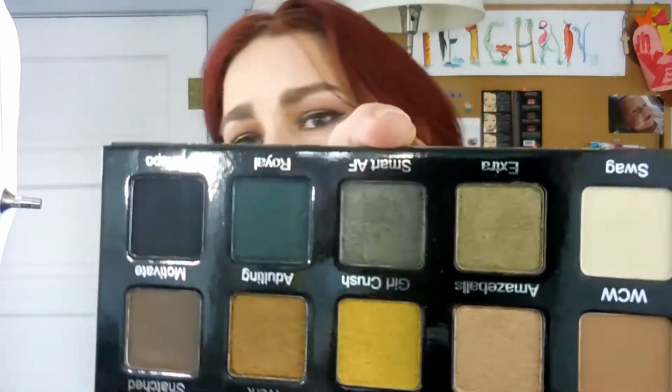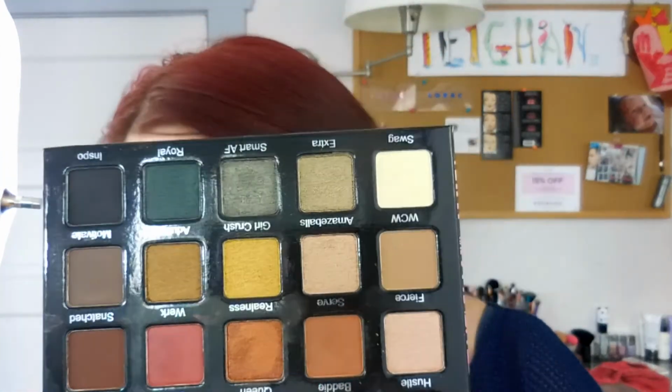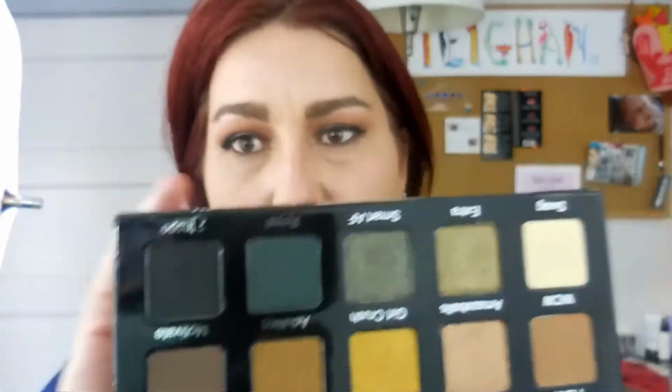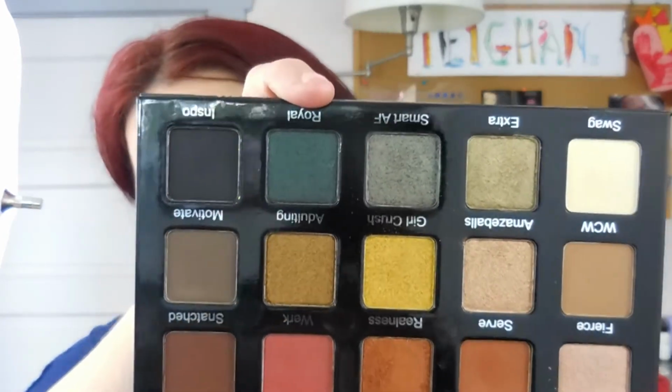Then you have Smart AF, which is what is in the center of my eye for my halo eye. It is a duochrome. It is a green that shifts, or well, a brown that shifts green, and vice versa. Then you have this guy, which is Royal, and this is a deep, deep green color. And this guy, which is Inspo, which is a black color. And that is that black. You guys, that is the blackest black on the planet in a palette.